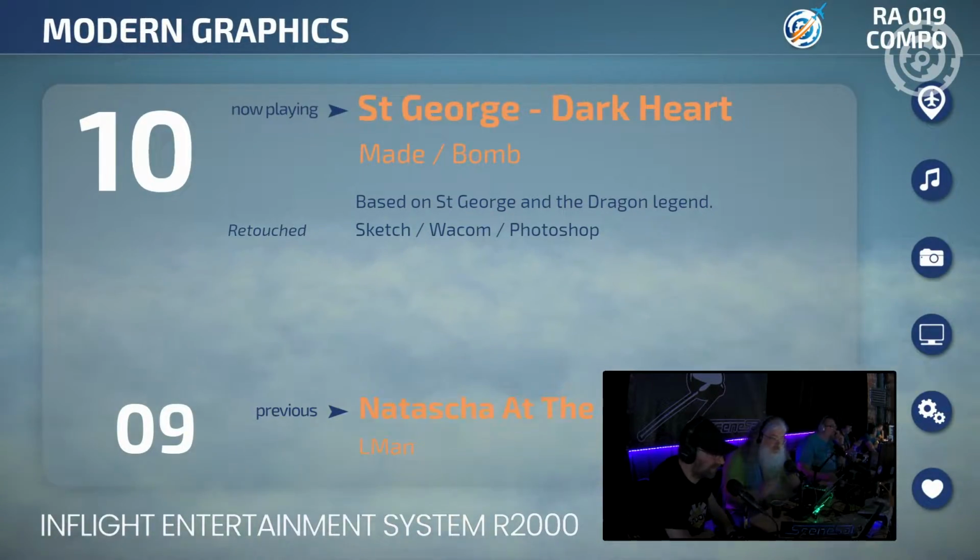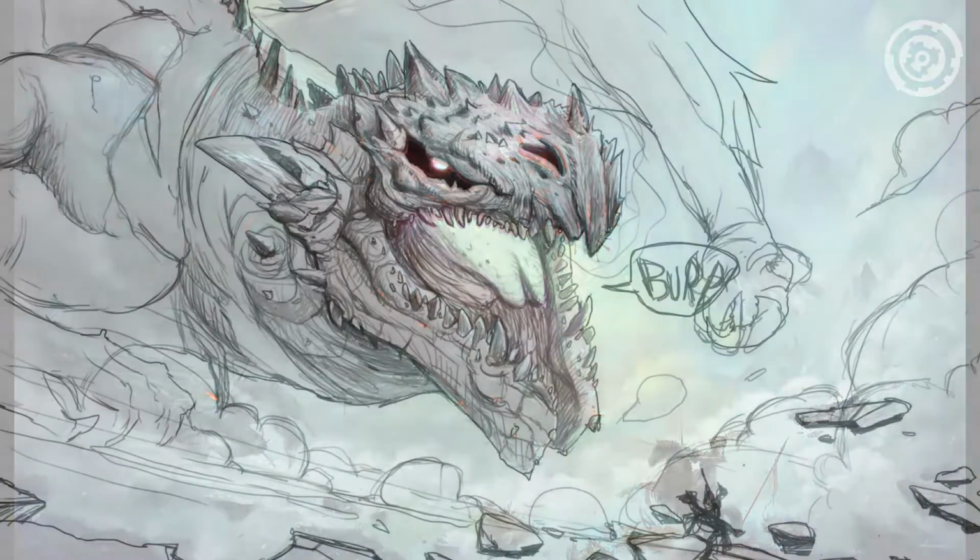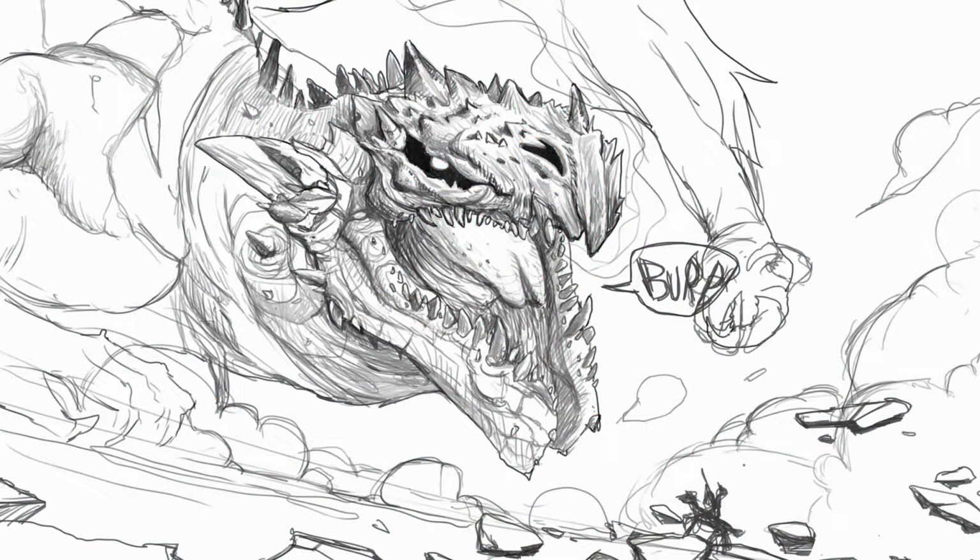Entry number 10, St. George Dark Arts by Maid of Bomb. Yes, it's St. George's Day on Tuesday. That's probably where this is coming from. More than likely, and I always forget because I was in the States and not in the UK. Oh, of course, yes. St. George is the patron saint of Finland as well, isn't it? Or am I getting that wrong? You might, I'm not sure.